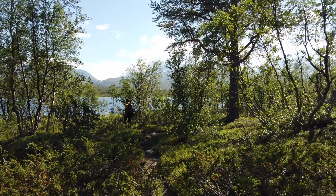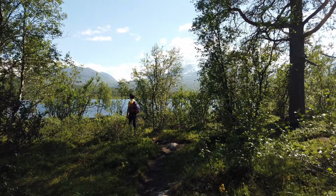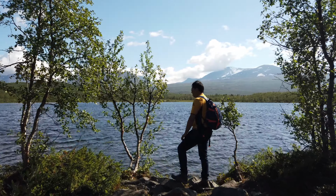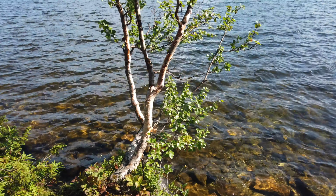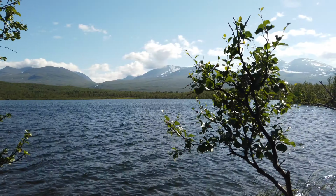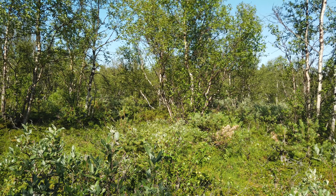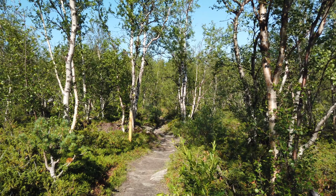We have found a beautiful lake. Let's go there and find out. Wow! The water is so clear. It's beautiful. Let's continue our journey. Let's walk, walk, walk.